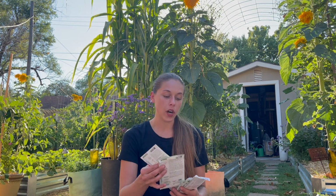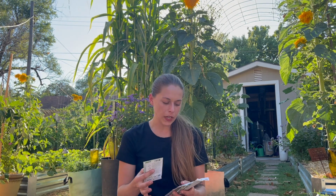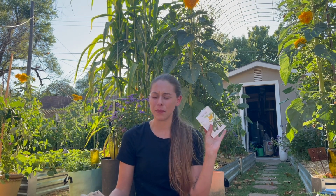I'm gonna do a bunch more carrots. I'm not gonna do a bunch more. I'm gonna do one more round. I have a second succession already going. A few more bush beans if I can find some room. And then I also need to replant my summer squash.